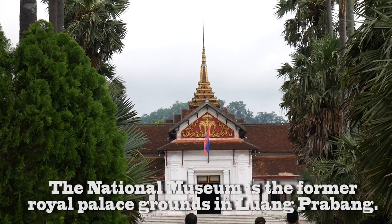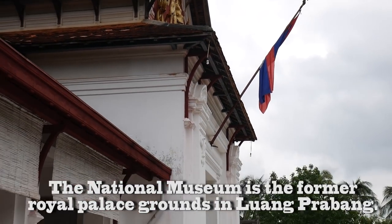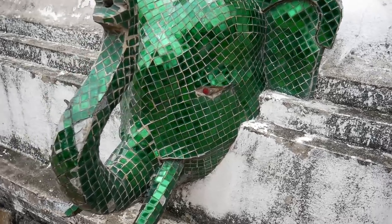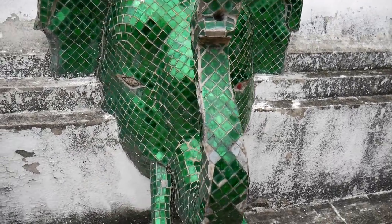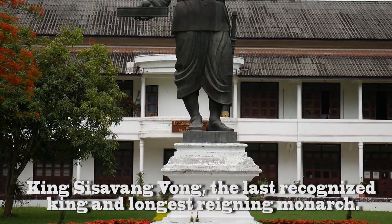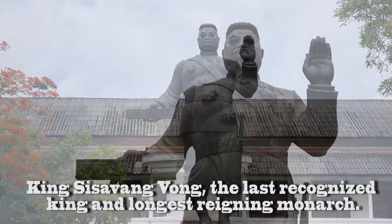I want to give you a little bit of a report back. It's about 120 baht to get into the museum, so around 30,000 kip in local currency. It is a place that is filled full of artifacts that are relevant to the country's history in terms of Hinduism and Buddhism and their effect here, and also the monarchy and what their life was like.